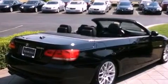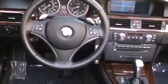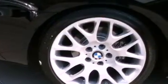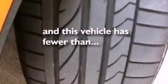Its top features and packages include the premium package, heated front seats, a navigation system, a CD player, interior wood trim accents, a multi-link rear suspension, heated washer fluid, a low tire pressure indicator, air conditioning with automatic climate control, and this vehicle has fewer than 27,000 miles on the odometer.